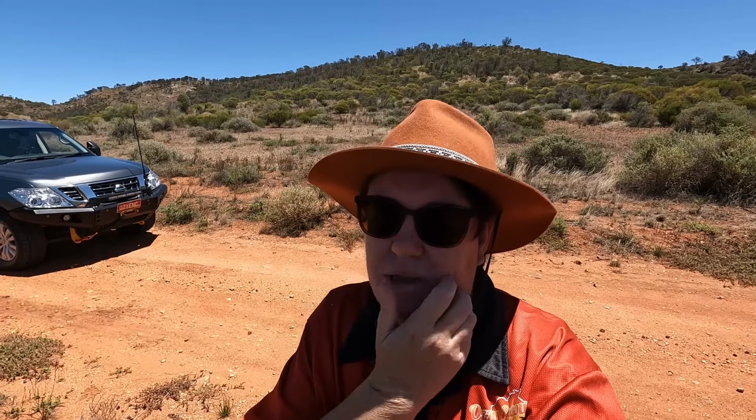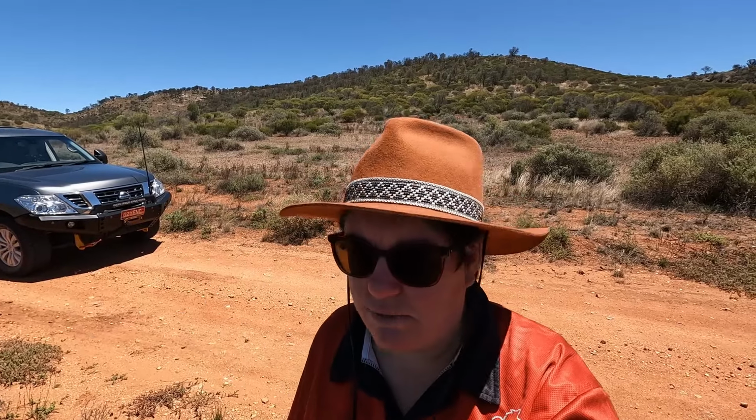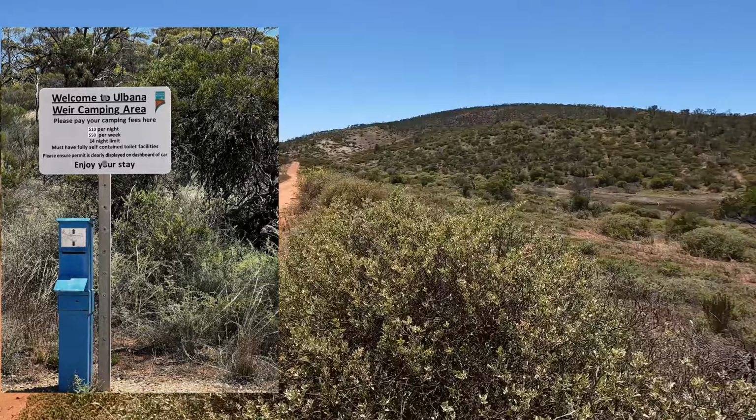So we are further up the road. We're doing the Old Bannerman tourist drive. So I'll show some footage of coming to here. Just down the road is the campground. I took a photo of the prices so I can put that up on the screen. But here is the old weir.